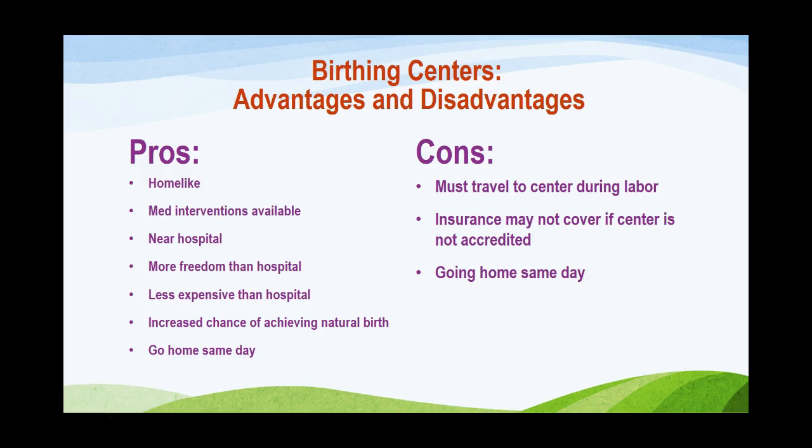Birthing centers. A big advantage of birthing centers is that they are very home-like. They do have medical interventions available if needed, certain types. They are typically positioned very near a hospital so that if an emergency happens, they can quickly get the mom or the baby to some advanced care if they need to. They allow more freedom than the hospital, so they allow you to get up and walk around. They allow you not to have to be connected to monitors continuously. They allow you to eat.